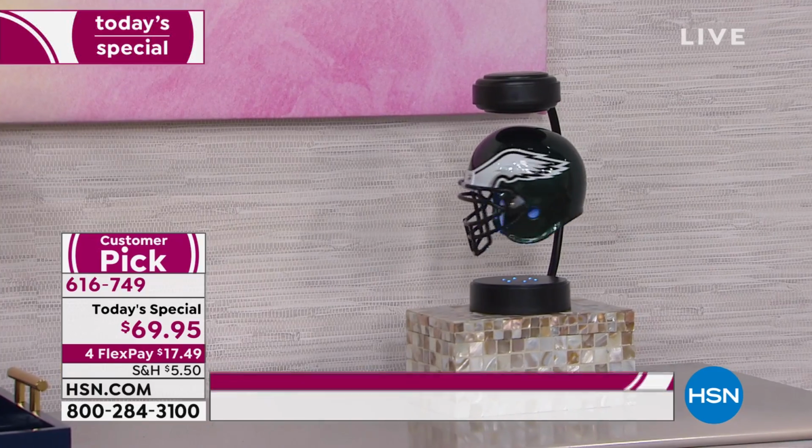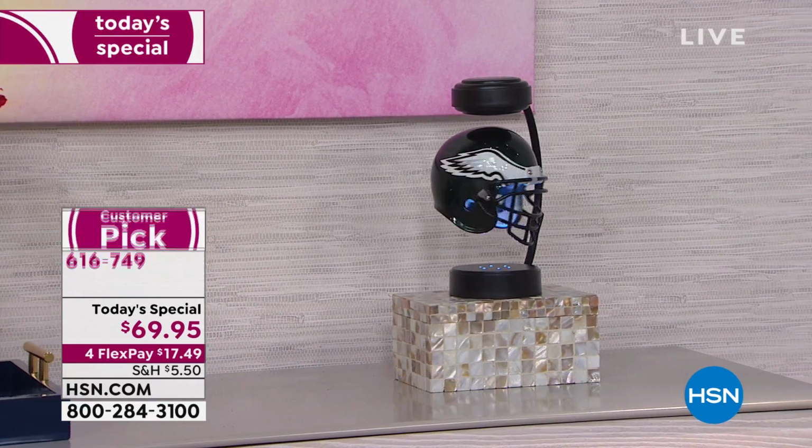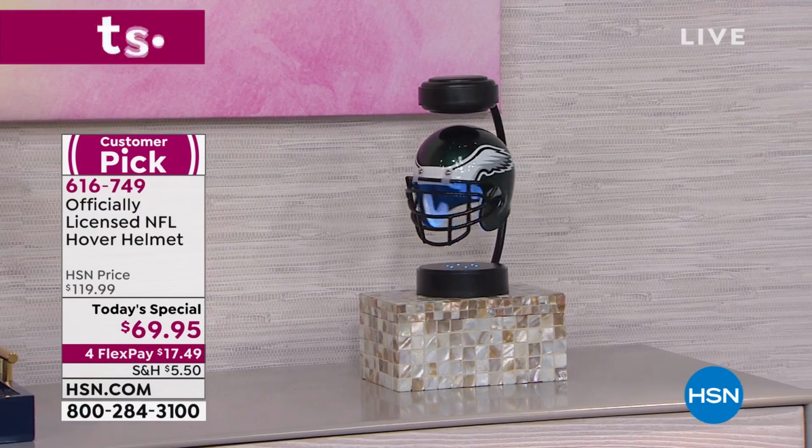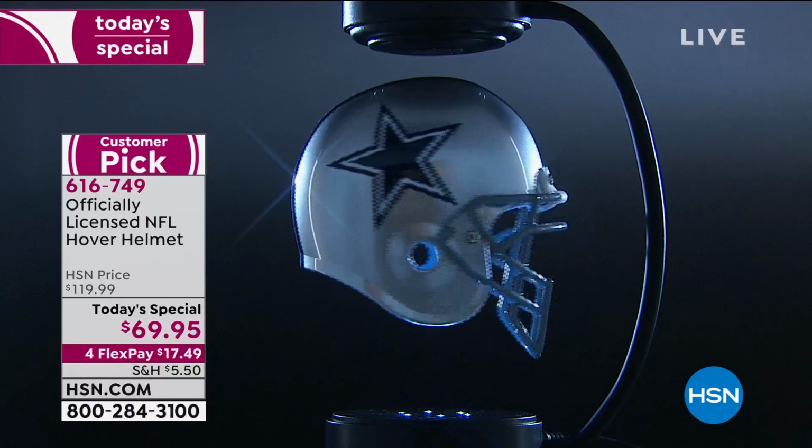You go out to any town that your team is at, I trust, go try to find this. You'll be driving around forever because we have them all here for you. Every single team except 3. We had them all to start, and that's the best thing about it.